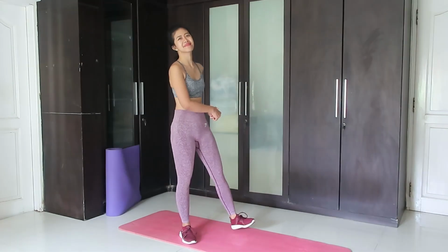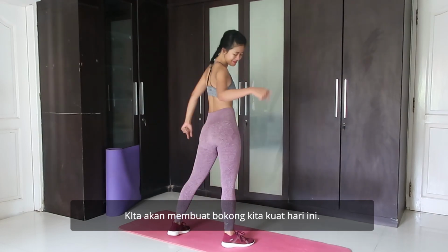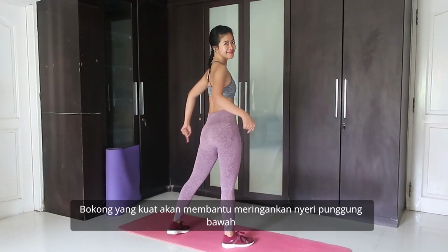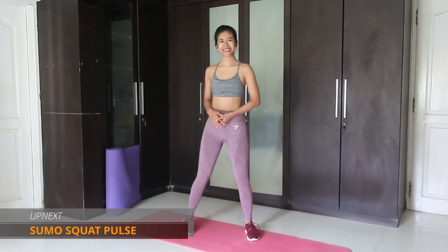Welcome to 21 Days Bikini Body Challenge, Day 16. We'll make our booty strong. Strong booty also helps relieve low back pain and makes everyday movements easier. Let's go.